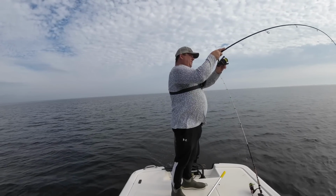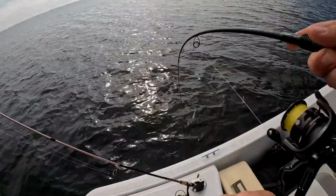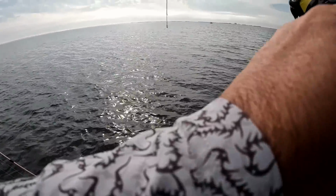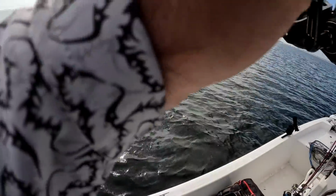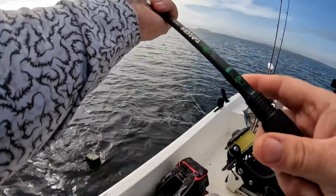There we go. There's a fish. That's it, guys. Let's get him up here. This is going to be the first fish of 2023 if we can land it and get him in the boat. Definitely fighting like a snapper, unfortunately. And not a real big one either. But hey, no matter what, this is gonna be the... no, no freaking way.